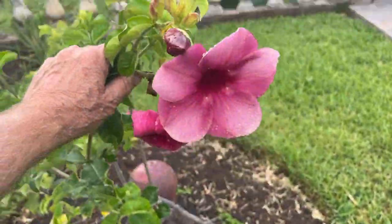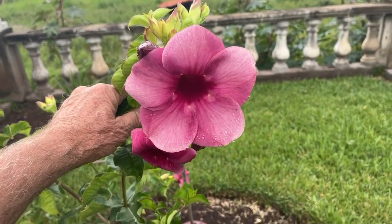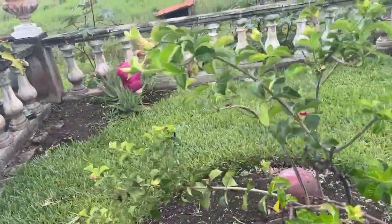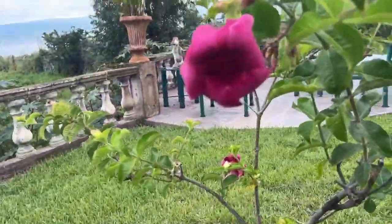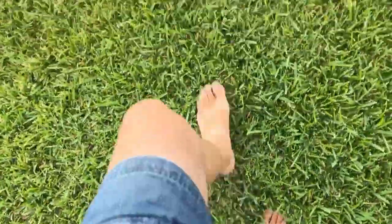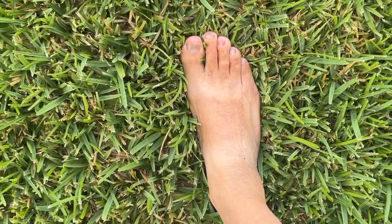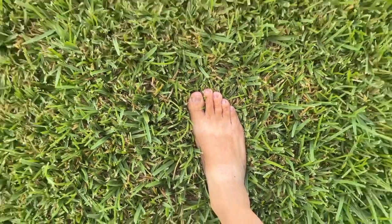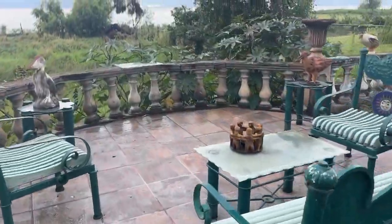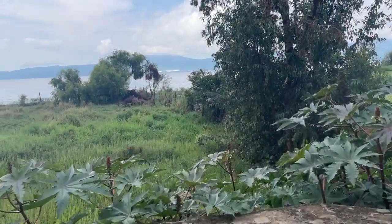Copa de oro, cup of gold. I know, they're not gold. I didn't name them. Oh, you see why I always have to get the same sandals. They have to match the tan lines. Love a morning after a rain.